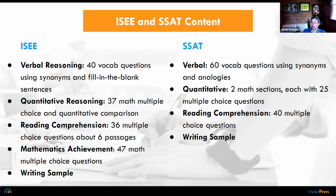However, I would say that most schools weight math as heavily for the SSAT as they do for the ISEE. So I wouldn't say that if you're a strong math student, the ISEE is definitely going to be a better test. It's hard to tell until you've seen them both.